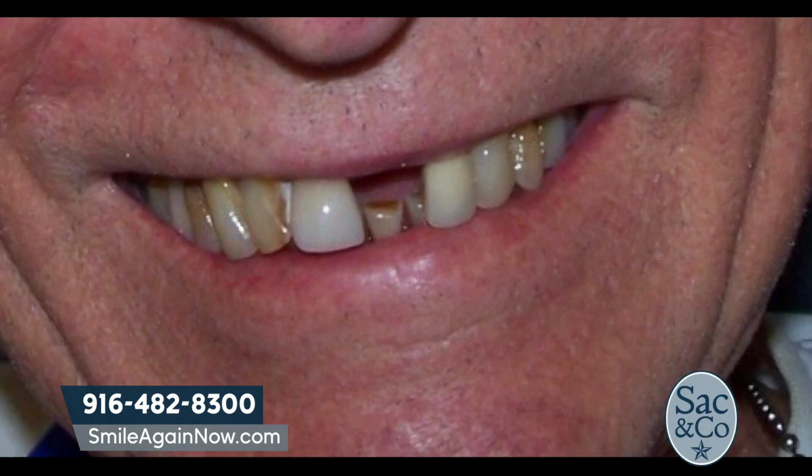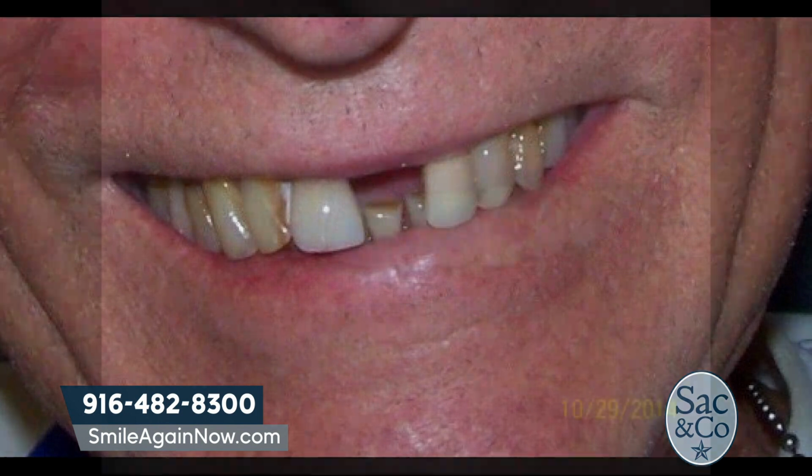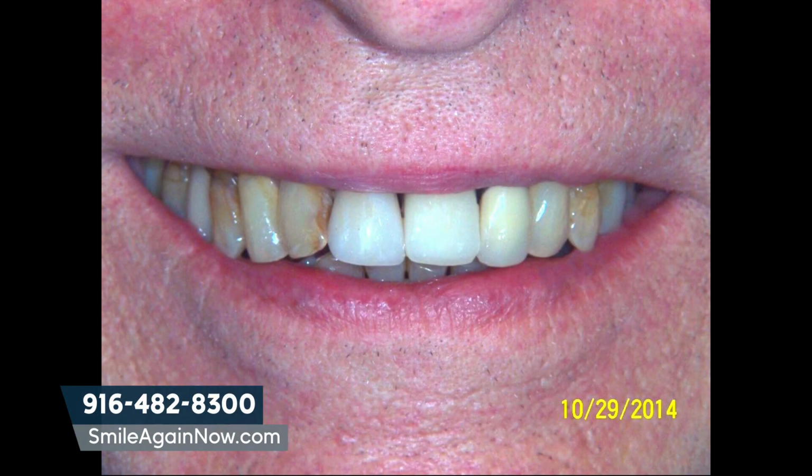And this gentleman was on the way to dinner with his wife and some friends. And his wife was very adamant about him having that tooth fixed before they went. Yeah. So they came in the same day. It was less than an hour and a half procedure. And he walked out with a temporary tooth that day, and they were able to go out and enjoy dinner and not be embarrassed by a smile with a missing tooth.